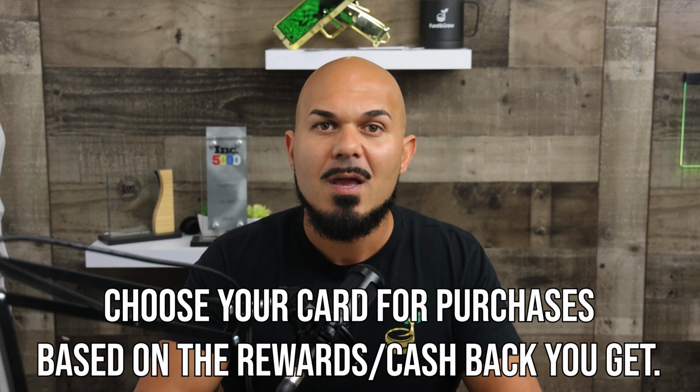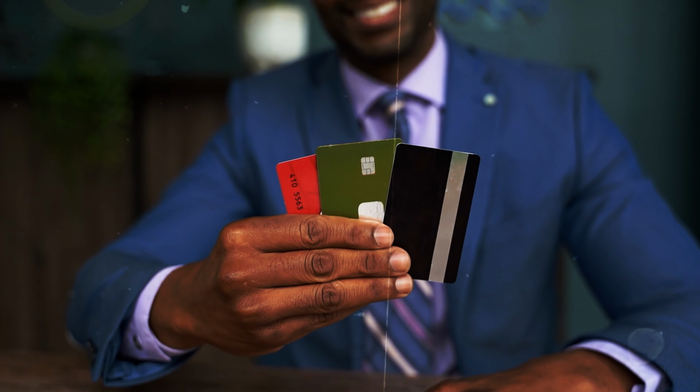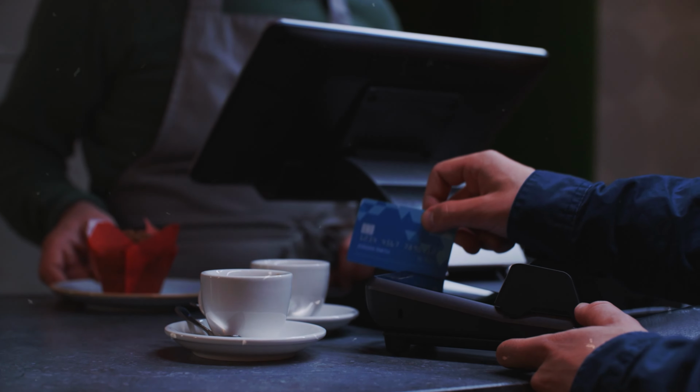One of the best tips I can give you is to choose your card for purchases based on the rewards or cash back you get. And what I mean is, if I'm at a restaurant and I've got 3 cards, 2 offer rewards points specifically for restaurants, while the other offers 1% cash back on all purchases, I should pay that restaurant bill with whichever card gives me more in return for using it. When you use your card strategically like this, you'll multiply the amount of reward points or cash back you get from each transaction.